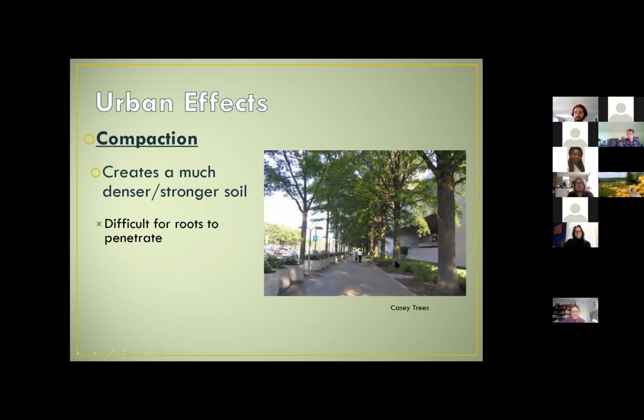Still probably fairly compacted soil, not particularly healthy, but obviously it's strong enough for those plant roots to penetrate through. And you can see how much healthier and larger these trees are compared to their stunted compatriots over on the other side. So that shows you a good visual of how a bad soil will lead to bad growth, especially high urban soil compaction, and how that can stunt the growth of your desired species.